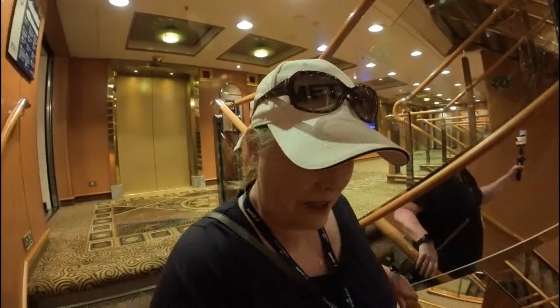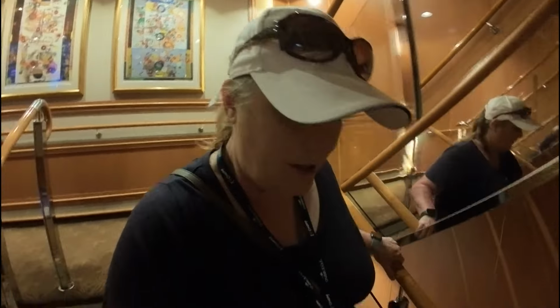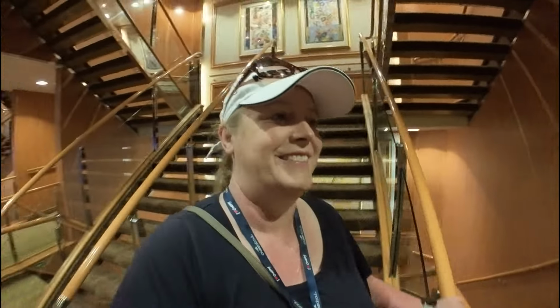We have booked a tender ticket on the P&O app to get off the ship at 8:30. It looks like they're running ahead of time. We are on Dawn 4, and they just called Dawn 1 and 2. So we're headed across on our tender to the port of Airlie. Go and check it out. Never been here before. Looking forward to it.